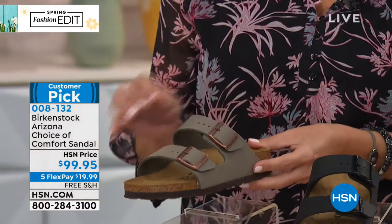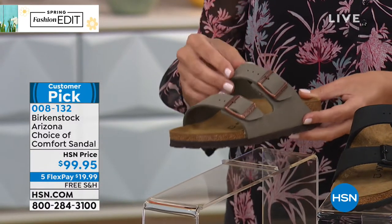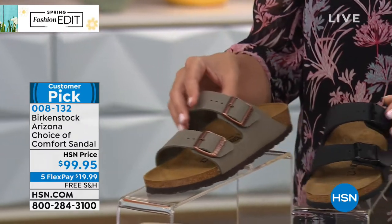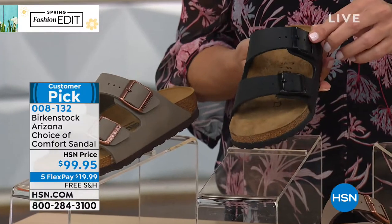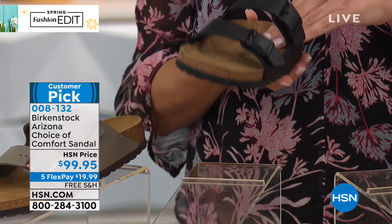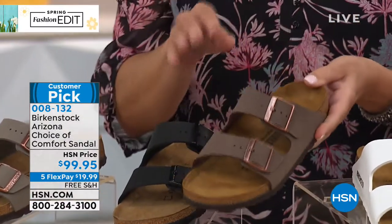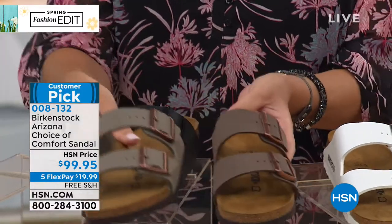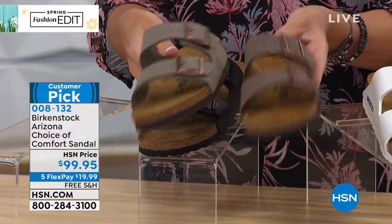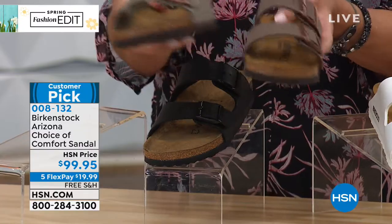So this is stone. It kind of has a little green hue to it with the copper buckles. Again, this is very basic. It's going to go with everything. And then you have your black with the black buckles. Again, this goes with everything. This is one of our most popular colorways, the black. And then the mocha. Again, this is another very popular one. And look, between the mocha and the stone, they're a little similar. The stone's going to be lighter. The mocha's going to be more brown. But again, with the copper buckles, this is really versatile footwear.